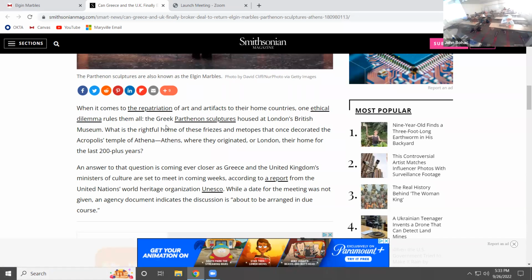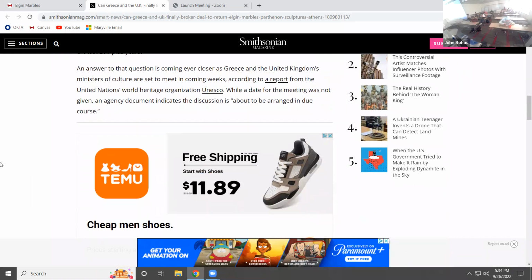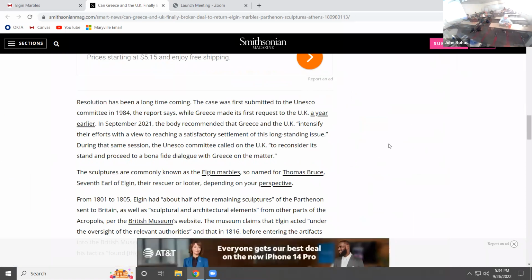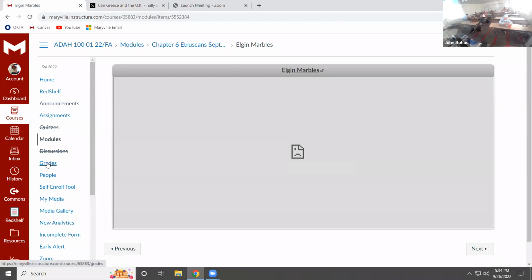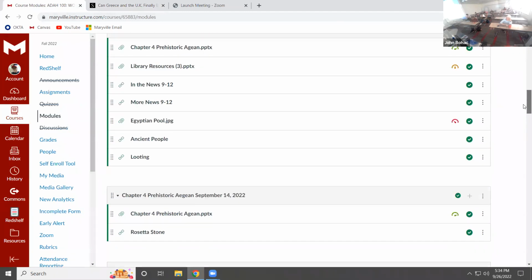What ethical dilemma rules them all? The Parthenon sculptures, housed at London's British Museum. What is the rightful home of these friezes and metopes that once decorated the Acropolis temple of Athena? Athens, where they originated, or London, their home for the past 200 years. And so they give you some things, and the United Nations Heritage Group, UNESCO, is involved with this. They're still debating this. It's on Canvas, and you can take a look at this. It's a pretty short read and very accurate.